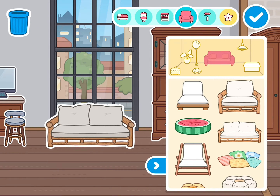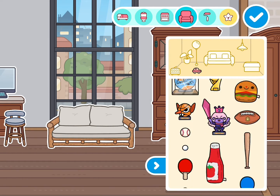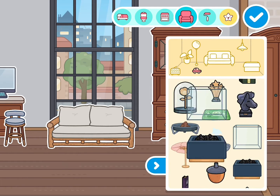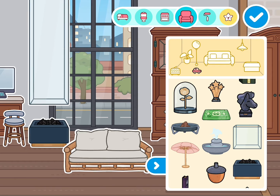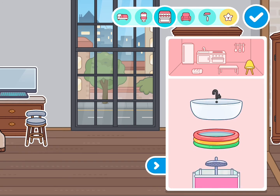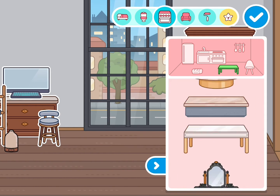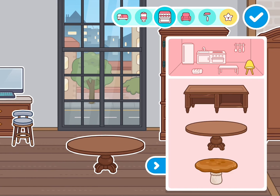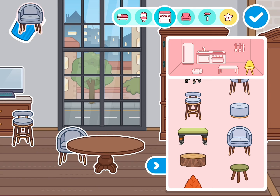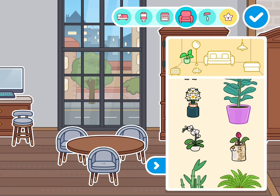So, I noticed that I really couldn't do a couch area, living room here, so I just went for a nice circular table. And I think that it fit the place way more than a nice living room. I think it's really pretty, though. I really do. And then here I am just decorating this.